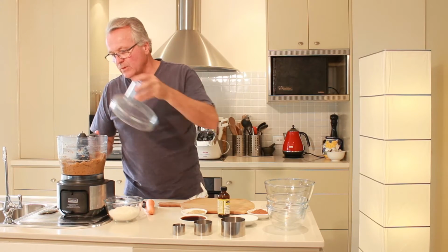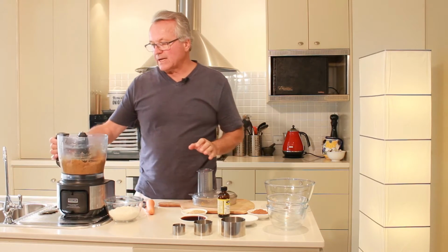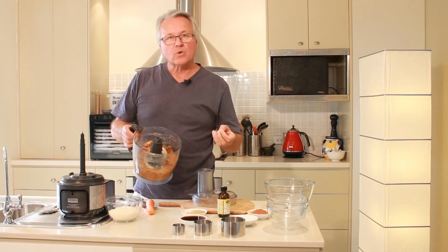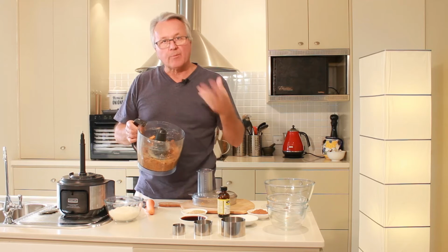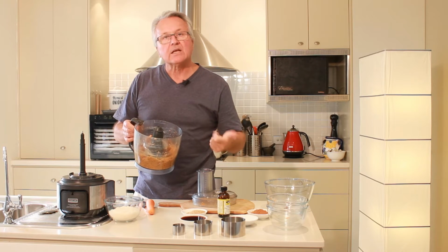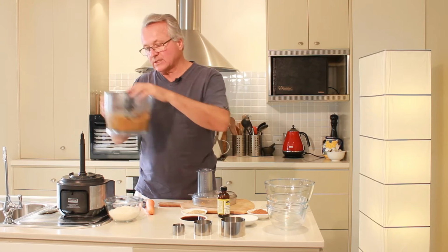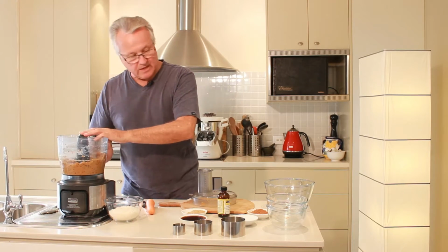Okay, so that's it, nice and broken down. The main components are broken down brilliantly. If you need to add a little bit of water just to give it a bit more moisture to help the breakdown, you can. Now that's the pecan nut, that's the carrot, and we put the raisins and the dates in there. Now let's add the rest of our ingredients.